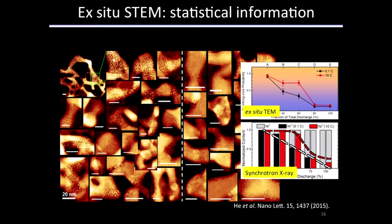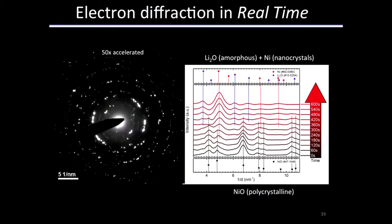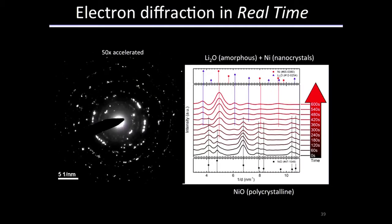But remember, here there are two different things. In the TEM, what we see is a difference of reaction mode. But for the synchrotron, what we measured here is the reaction speed. So is there any correlation between them? We need to answer it using in situ electron microscopy.